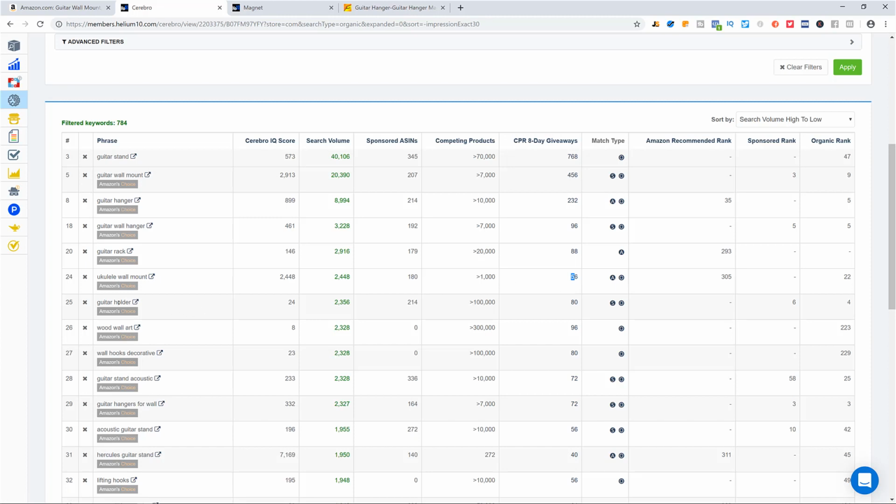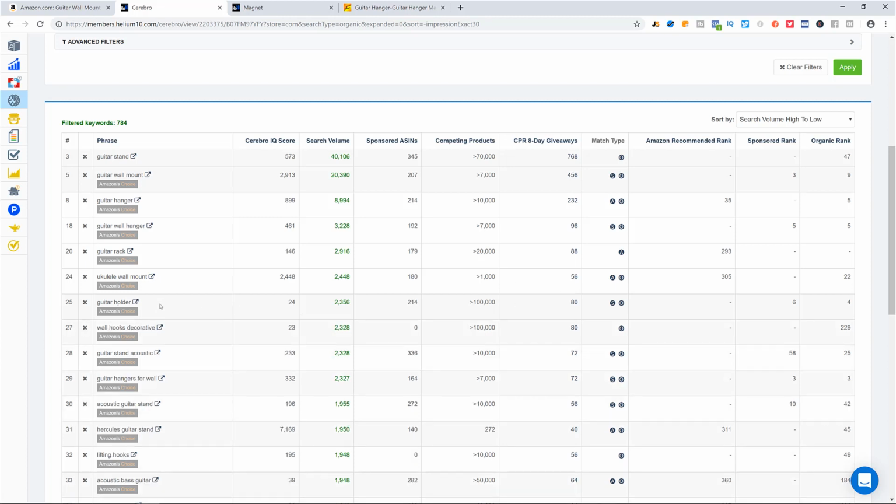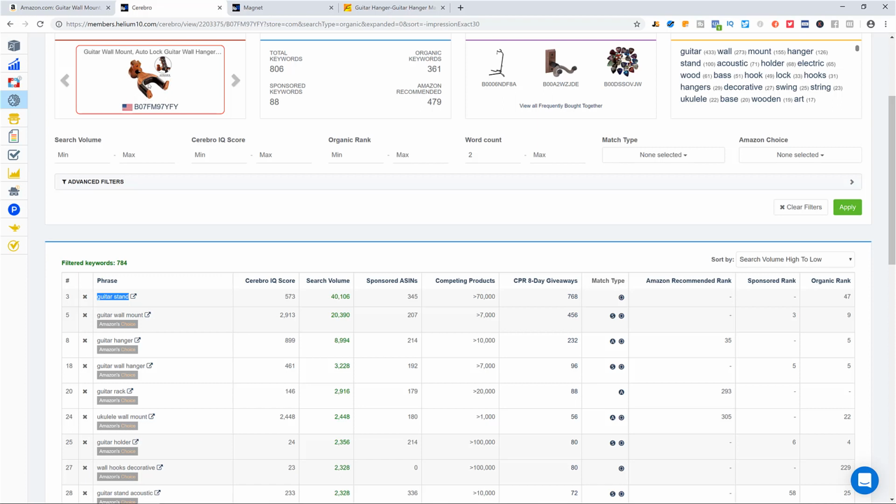Ukulele wall mount. Guitar holder, here's another one. So you can see here I've got 1, 2, 3, 4, 5, 6, 7. So there's already 7 different keywords that people would use in order to find this product. That's really what I'm looking for: a good variety of search terms that people use so that I don't have to compete for something like this, right? If this was the only search term that people used to find and buy a product like this, then I would be in trouble. I'd say, if this is what I have to do to be competitive, I probably don't want to source this product, because there's plenty of other things that are much easier to compete with, okay?